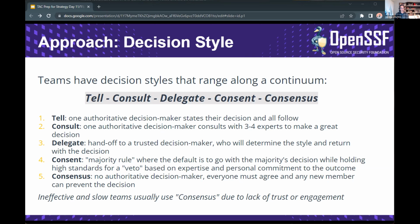Consent is withholdable, but if we don't withhold our consent, we act as if we absolutely vehemently agreed with the decision. So one of the conditions of consent is if you are part of a consent decision, you will not be the cause of failure. You will act as a driver of success for the decision. And finally, consensus. And again, sorry, I see that Dan Applequist disagrees with the framing. It's fine, right? You can put in different words that point at the same meaning vector, but the framing here of the concept is no authoritative decision maker. Everyone must agree, and any new member can prevent the decision.